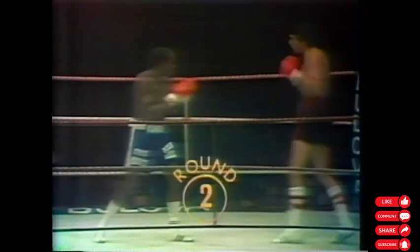And here we are at the beginning of round 2. Again, you can see Monzon probing with that long left hand. The champion has got a fantastic record. He hasn't been beaten for 9 years. In fact, he's only lost 3 fights ever, and those were in the first 2 years of his career. Most of his early career took place in Argentina. And he came out of Argentina to win the world title against Nino Benvenuti. That was 3 years ago.